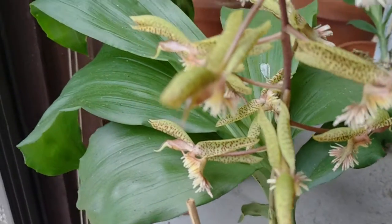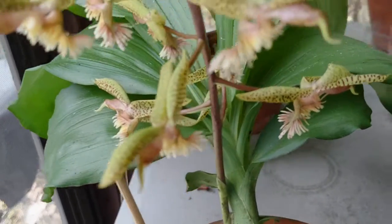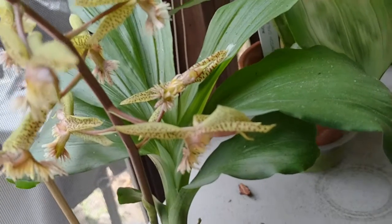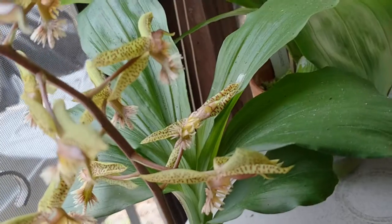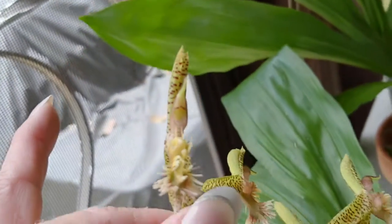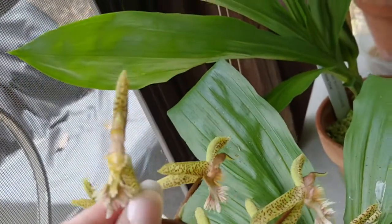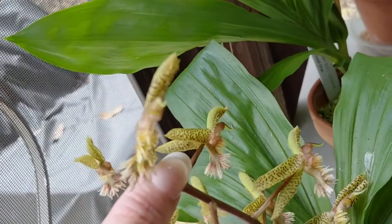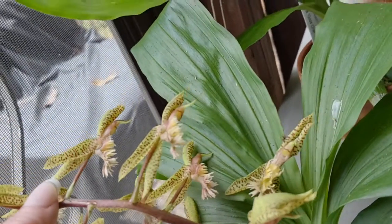I wanted to film that because it's not really the right time of year for them to bloom, which I know it did it last year, but anyway, they're pretty neat looking. That'll give you somewhat of an idea of what it looks like before it flattens out. Once it flattens out, it won't last for long.